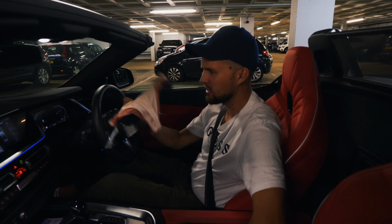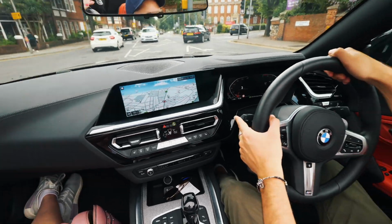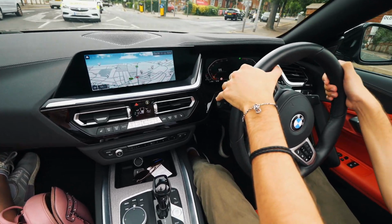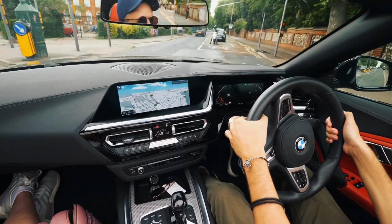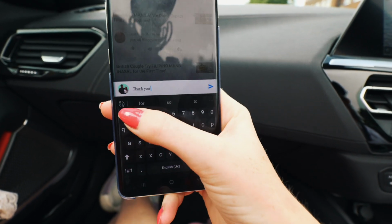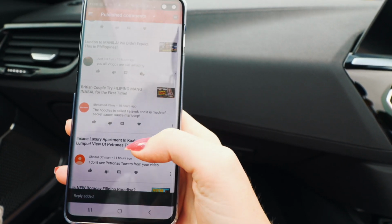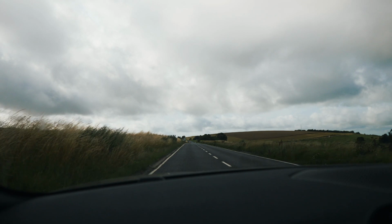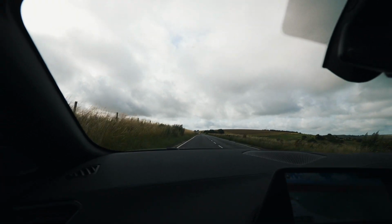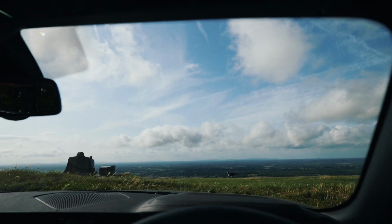See, when you're driving this car, things like this just appear. Found our spot. We've come up to a place called Devil's Dyke and parked up. Let me show you the view. This is the view we're getting here.